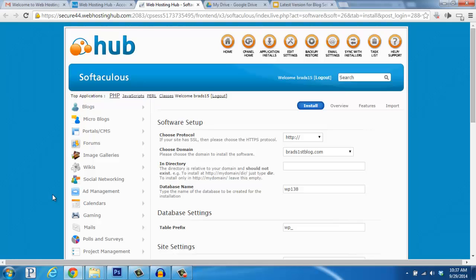Alright, now here's the installation settings page for your new blog. For the Choose Protocol section, you'll see 4 options: HTTP, HTTP with the www, HTTPS, and HTTPS with the www. The first 2 options are basically the same, the only difference being personal preference of whether you want your domain name to appear with the www or without it. The HTTPS and the HTTPS with the www is only for if your site has something called SSL, which stands for Special Secure Protocol. 99% of the time, you won't use it for your blog, so I'll go ahead and select the HTTP protocol that includes the www.